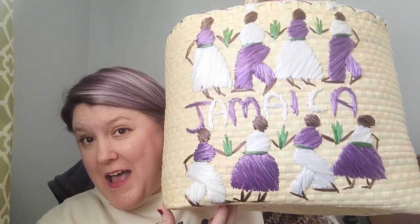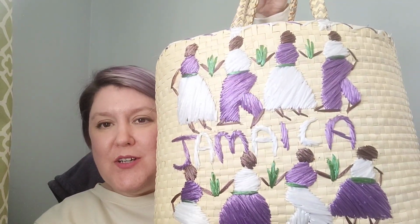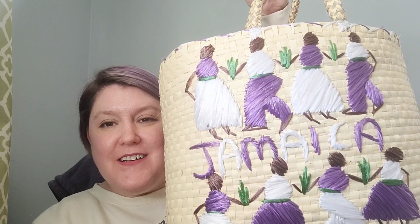Okay. And then we walked out the door, and there was this guy selling baskets. And I was like, I really like those baskets. So I got one. Of course, I got the purple one. And I just love it. I think it was $20 total. And then I got a bunch of other little souvenirs.